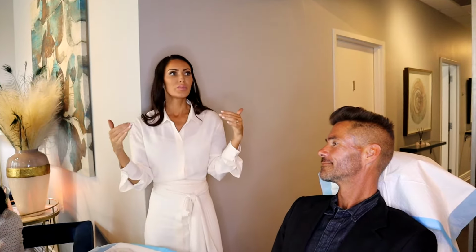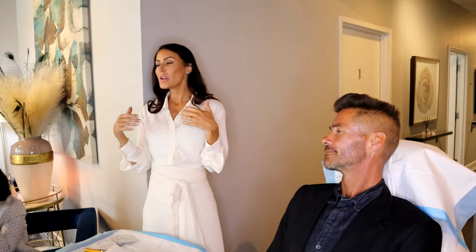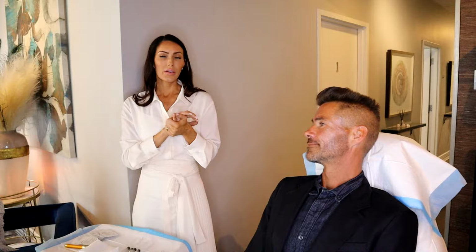Then we get into muscles. Muscles are where our neuromodulators, or our toxins, do the very best work. They're going to help smooth out some of those wrinkles that we get as we age, really improve the texture of our skin, as well as the muscle and overall aging of our face.